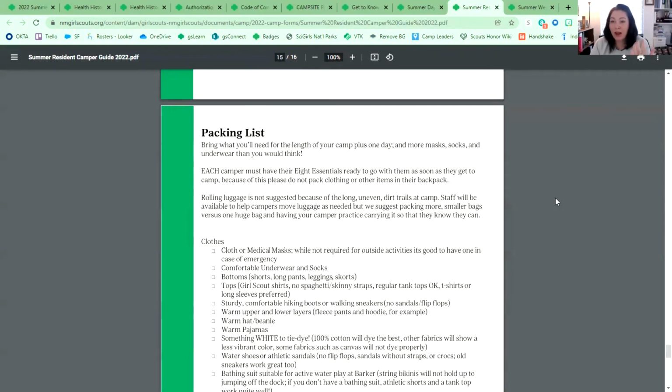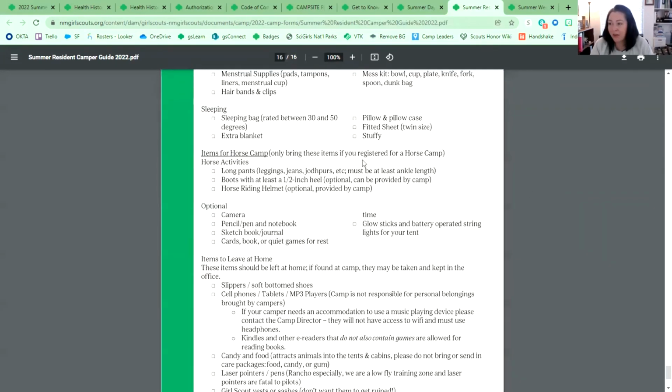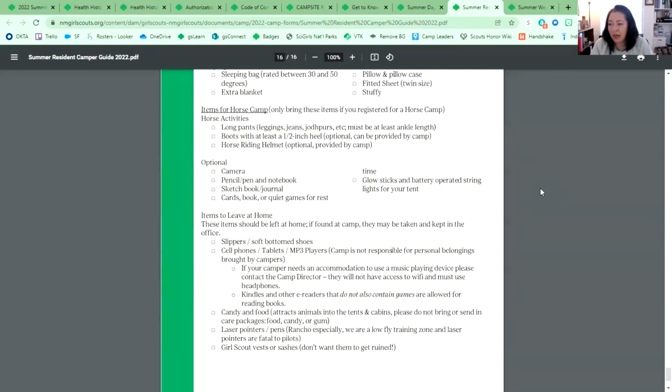This is because one of the biggest triggers of homesickness is not having the things that they have at home. And so when they can't find something like their toothbrush or their book or their pillow, because they don't know where it is in their bag and they're too nervous or anxious to go through everything on their own and they maybe don't ask for help, it can make them really homesick. And so it just helps if they know where everything is and where to get to it in their bags. And that's in the packing tips as well. So we have clothes, their aid essentials, health and safety, sleeping items, if they're coming to a horse camp, specific things for horse camp. And then of course, optional items and items to leave at home as well.